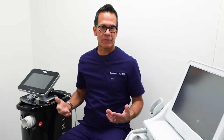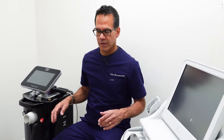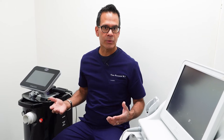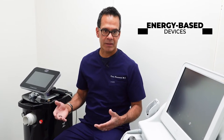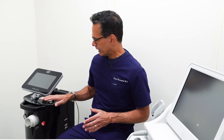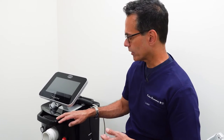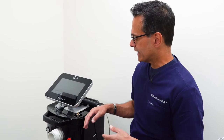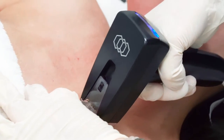Now I've moved over to one of our technology rooms, and I've got two pieces of technology with me. When we're referring to the devices we use in aesthetic medicine, we generally refer to them as energy-based devices because they're using some form of energy to provide the treatment and the results to the patient. In regards to this device, this is the InMode Morpheus 8 device. It's one of our newer devices. It's an energy-based device, and the energy it's based on is radio frequency.